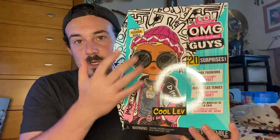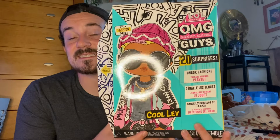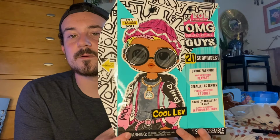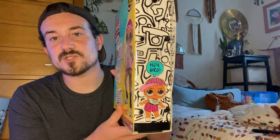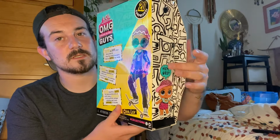I'm loving the artwork on the side and everything. I know a lot of people are saying it's very Keith Haring inspired, which I do see in everything, so that's pretty awesome. So yeah, Cool Lev, 20 surprises, OMG guys. Alright, on the side we have scribbles and more of that artwork. It's a very visually pleasing doll with that artwork, I'm gonna be honest.